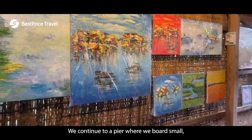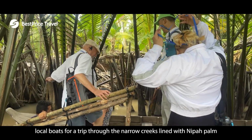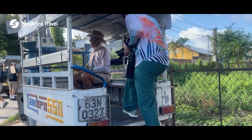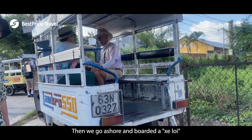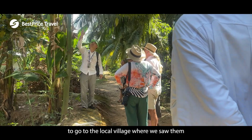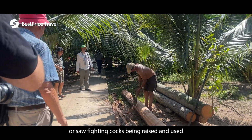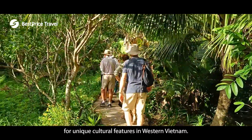We continue to a pier where we board small local boats for a trip through the narrow creek lined with nipa palm. Then we go ashore and board a sailor with the extremely great name Lambro 550 to go to the local village, where we saw them making goods to build houses, also fighting cocks being raised and used for unique cultural features in Western Vietnam.